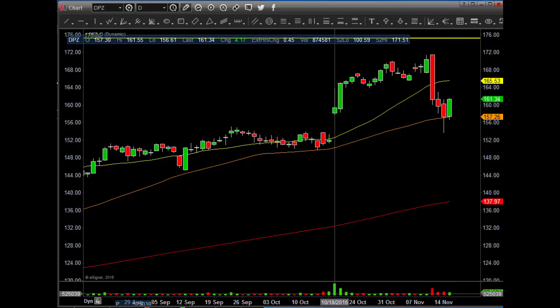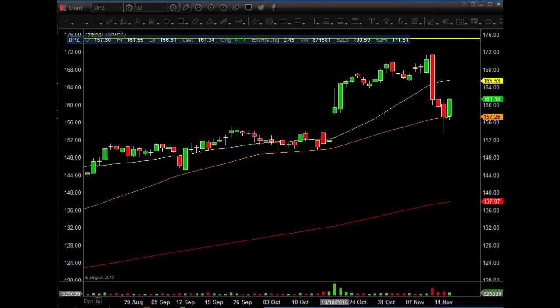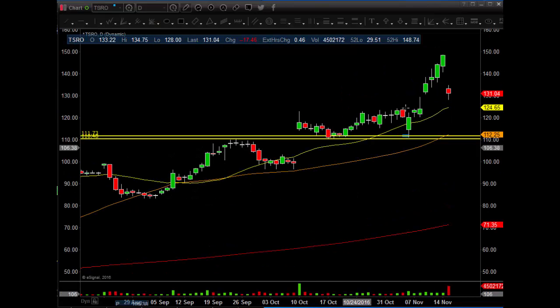What else? Oh, Tsro real quick. If you're short that one, if you were in the money up here, or if you're taking it up here, please cover some down in here. We just got in the money today, so we're going to hold this one a little bit longer, see if we get some lower prices. I'm thinking 112, 110, possibly this gap fill down here.